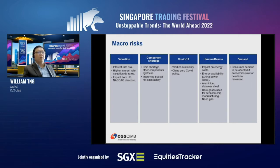And overall, if all these things, higher interest rates and war scenarios getting dragged on, eventually filter down to economic growth, consumer demand will be affected if economies head into a recession. Not forgetting, some of these users of chips are consumer demand related: smartphones, computers, and also watches. Even shopping or data centers ultimately depend on the consumer side of things. So these are some of the key risks that you want to take note of.